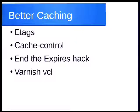So when you strip things down past the web and get down to the bare bones HTTP protocol, we kind of suck at caching. It's time to end the expires hack with Dree's birthday. We'll put Dree's birthday somewhere else in the code base. You know, that's fine.